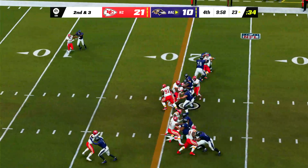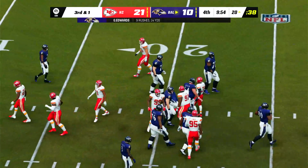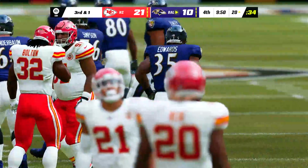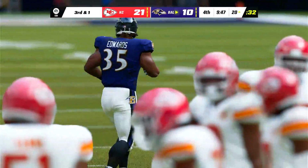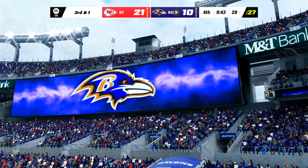Here's Edwards again on 2nd down. And they'll get him down right about the 20. That play reminded me a lot of a former teammate of mine. We used to call him the trash man. His ability to sift through traffic and make plays was uncanny. And that's exactly what you want from your Mike linebacker.